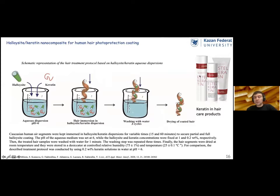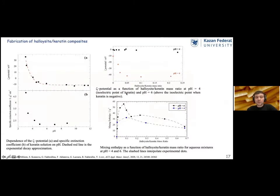So as many of us already know, keratin, hydrolyzed keratin, is used in some hair care products to treat hair. And we were thinking, why not load keratin into halloysite nanotubes and then apply halloysite nanotubes loaded with keratin onto hair. So replace pure keratin particles with keratin absorbed by halloysite. So here you can see some physical chemical data on changes which are induced by loading of keratin into halloysite nanotubes. I will not stop much on this.